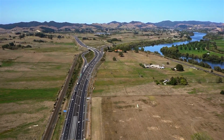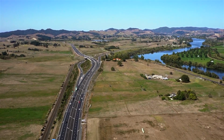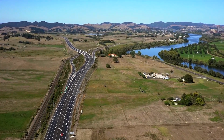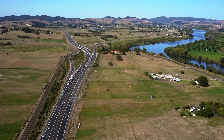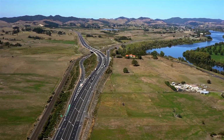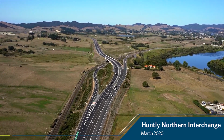Kia ora. I'm Tony Adams, the Project Director for the Waikato Expressway, Rahui Pōkeka Huntly section. I've got the pleasure of doing a voiceover for the last flyover, as you can see now open to the travelling motorists. Just coming up to the northern Interchange.